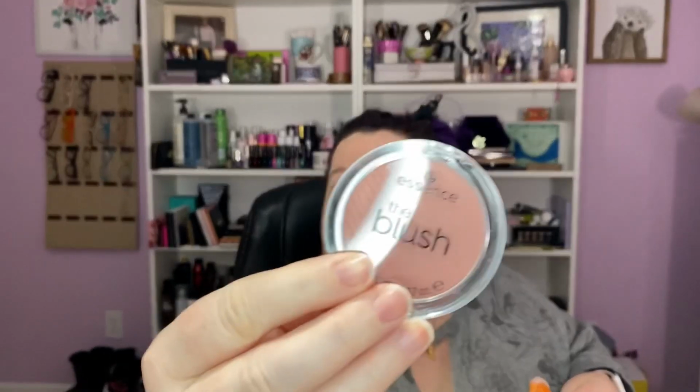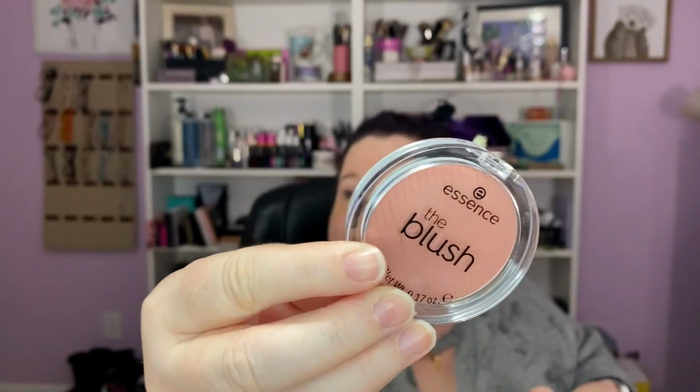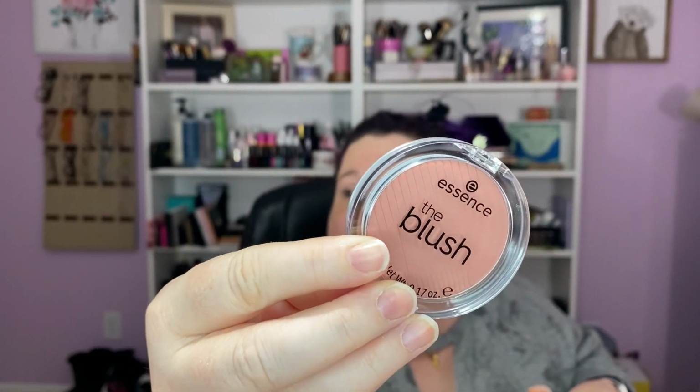We have an Essence blush. Y'all know how I feel about these. This is in Befitting. I don't have this color. This is a beautiful, like a neutral. That is gorgeous.